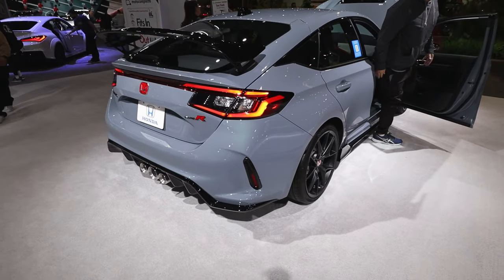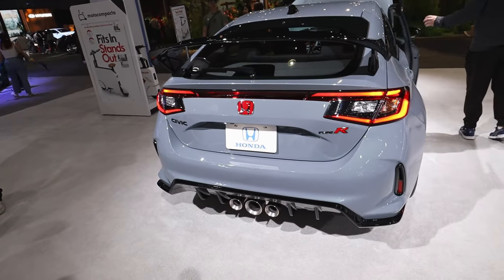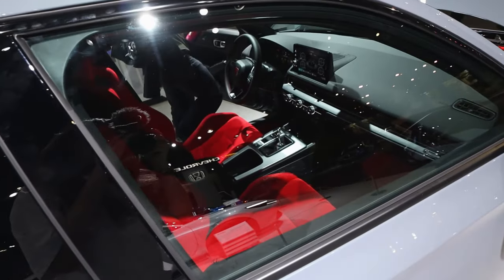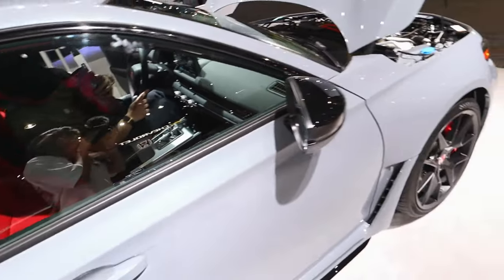And here is the Type R. These are really fucking fire, honestly. I really like this car. Let's look at the inside. Very spacious in there. I don't know if you can see, but the interior looks fucking super, super nice. Look at that. Oh, I wish I could drive it.